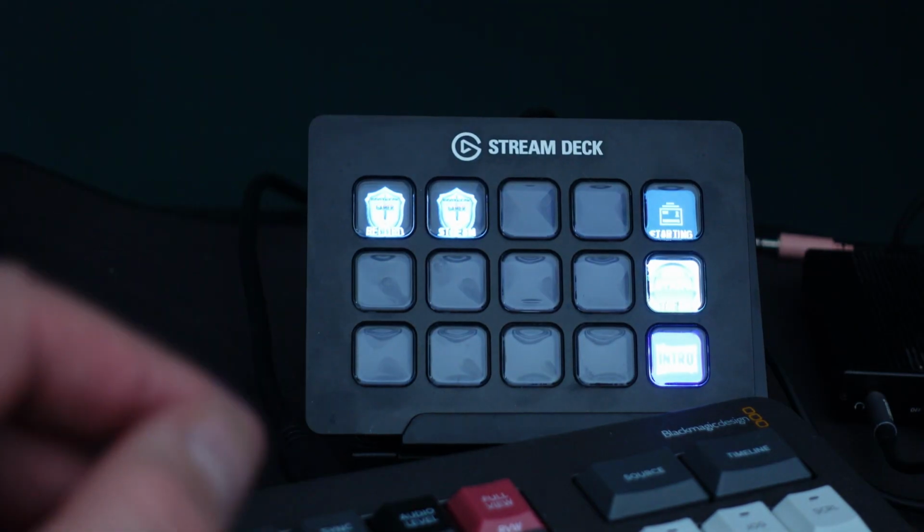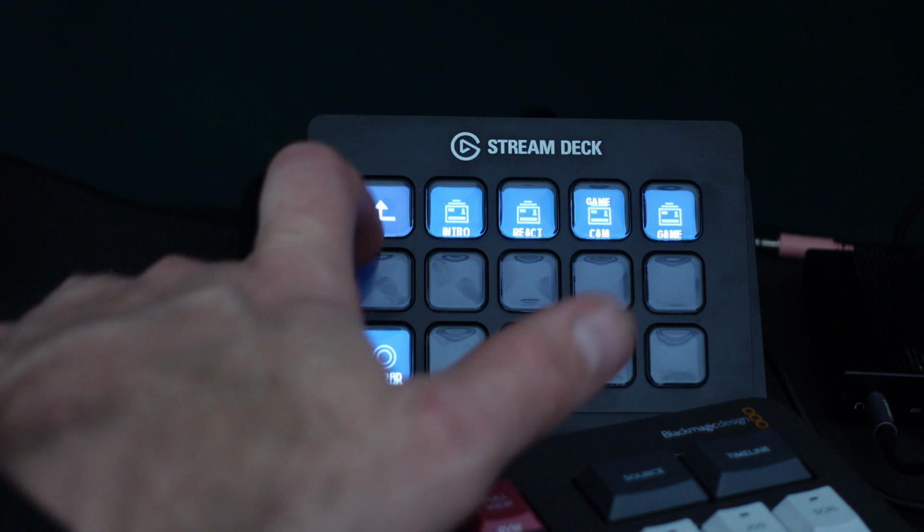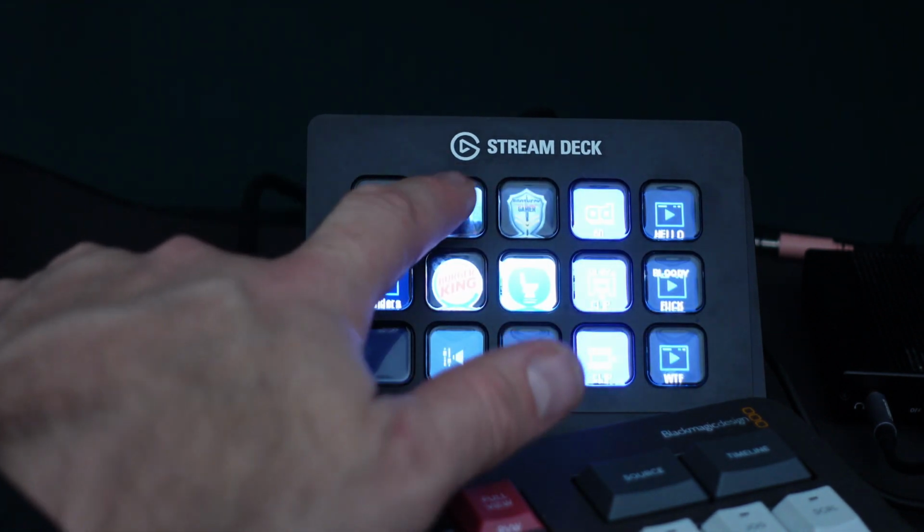Unless you're running a massive production and have loads of sounds and devices you wish to control, I wouldn't really advise going any bigger than the 15 key option. I have that one, and to be honest, I don't even use half of it. You can make folders so you can use each key for multiple different functions, and that's mostly why. My wife has the Mini and only uses about 4 keys of it.